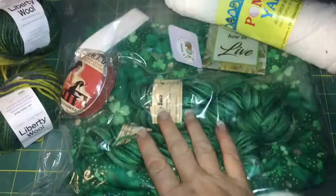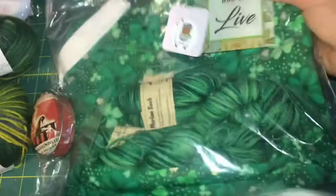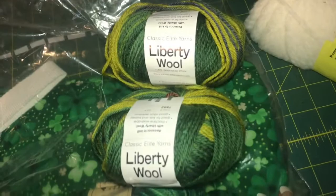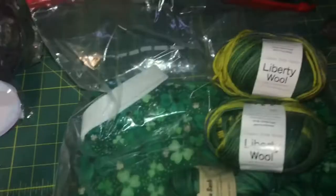Okay, the grand prize for the Farmer's Almanac thread is this beautiful custom-made bag. It's a nice large size project bag made by Mary. And then also going with that is a set of coordinating merino sock yarn in this beautiful gradient. There's 2 skeins of that. Okay, in that also you will get 2 skeins of Liberty Wool. You'll get a skein of this interesting and funky pom-pom yarn.